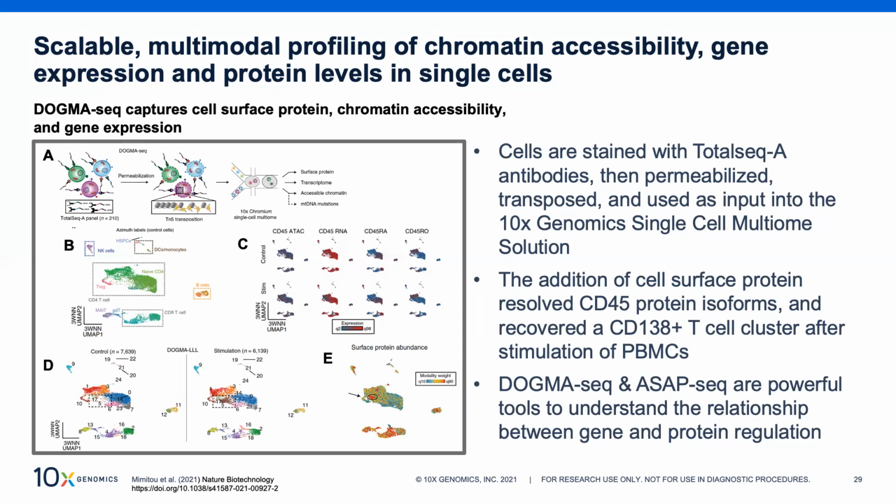Now, obviously, this is something that 10x is not supporting right now, but as you can see, our customers are already sometimes a step ahead of us, because for our multi-omic assay, we use nuclei as the input, but the feasibility has already been established by certain groups.